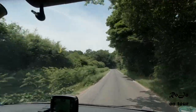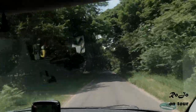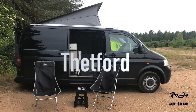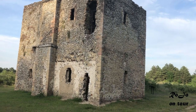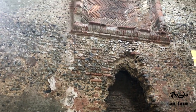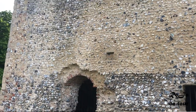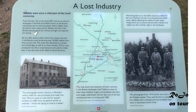From here our journey goes on and we continue our tour to the town of Thetford. Thetford Warren is a fortified lodge constructed about 1400 by the prior of Thetford to provide accommodation and protection for gamekeepers. During the 18th and 19th centuries, this area of Breckland was heavily used for managing rabbit warrens and the lodge was taken over by local rabbit warreners.